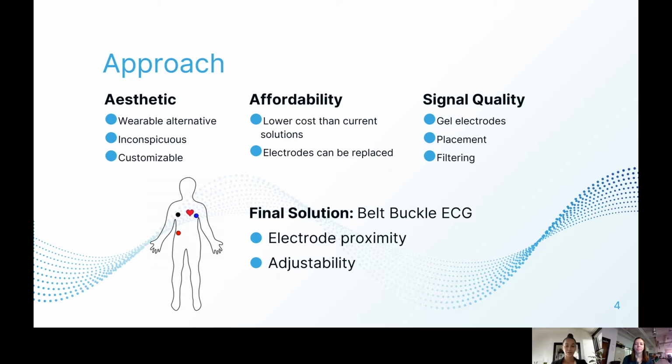We started brainstorming our solution by looking at 3 different facets of the design. We wanted the monitor to be aesthetically pleasing as we were aiming for a wearable alternative. This meant designing something that was inconspicuous and customizable so the user could wear their look of choice. We also wanted the product to be affordable to both the user and manufacturer. In short-term regards, we wanted it to be a cheaper upfront purchase as opposed to what is currently available.